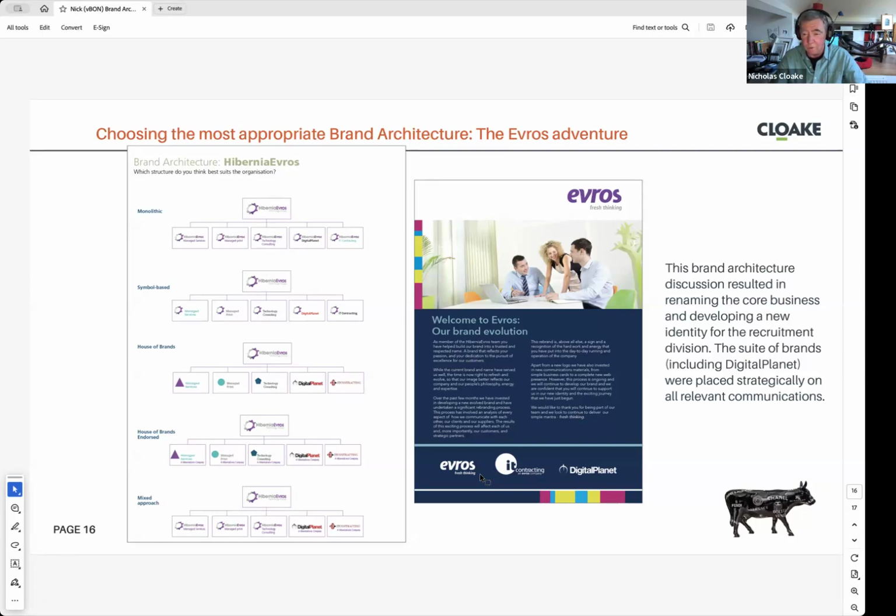It's actually a river in Greece, so you can tell a story about it. We wrote their tagline, fresh thinking, which made them sound techy and different. And we did a lockup for everything that was printed or produced that would have the three logos, the Evros, IT Contracting, and Digital Planet, which is the three primary things. So every time Evros was seen, these things would happen. And likewise, on IT Contracting literature, you would have the same lockup. So you would see those three things.